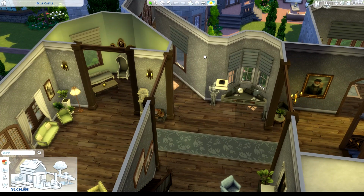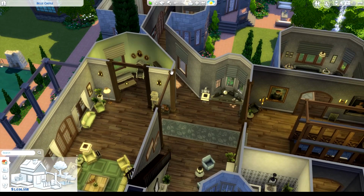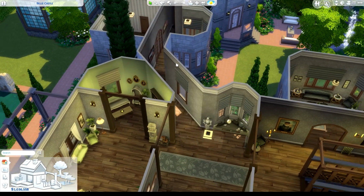So you'll see a lot of grey and brown in this, and then it's often combined with blue or green or black or some other colors. But the main colors are basically grey, brown and white, I think.